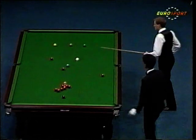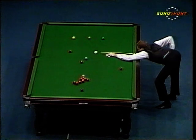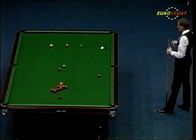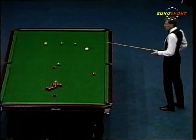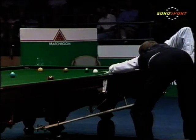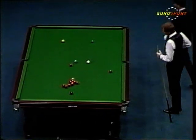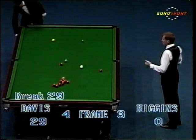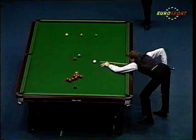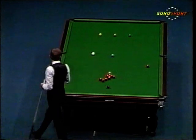And the break goes to 24, and Steve goes down for the loose red below the blue spot. He'll be glad to have this chance to get an early lead in this frame. He's not been playing at all well the last 3 frames. Missing some extraordinary shots. 29. 30. Just got the angle on the blue there.